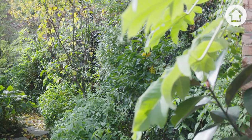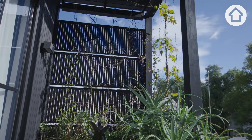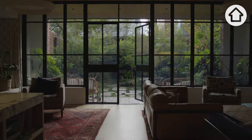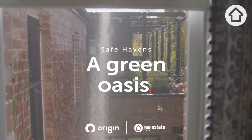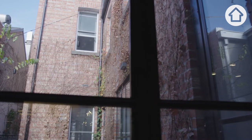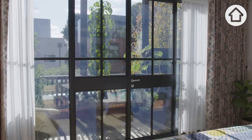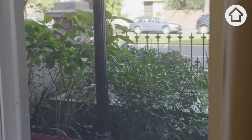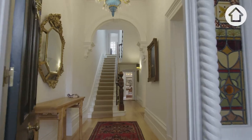Vivid green all around, peeking through window frames, climbing up walls, surrounding and immersing this green oasis. This Victorian-era mansion, once condemned and uninhabitable, has been restored, with every inch now teeming with new life. Through the leafy front yard and past the front door, forget minimalism.